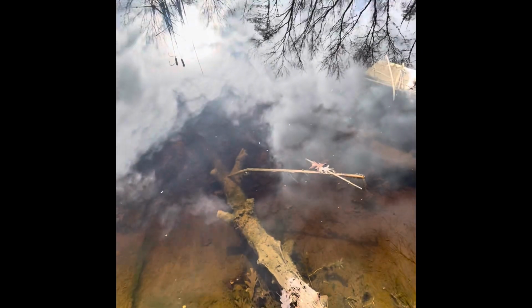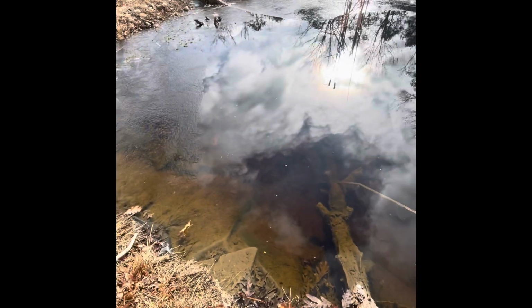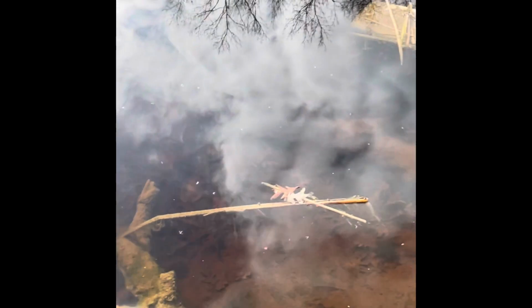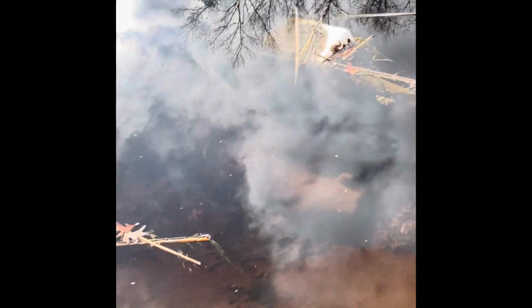So when you look down into this water, right away I could see another wood turtle right there. Just to give you a perspective, this is how far away we are. And if I zoom in with the camera, the turtle becomes noticeable right in the middle of the screen. So let's walk a little bit.